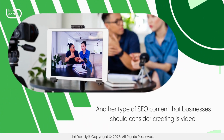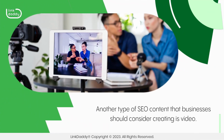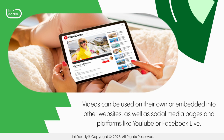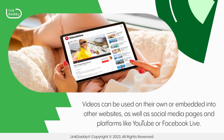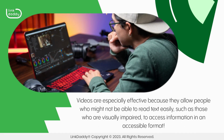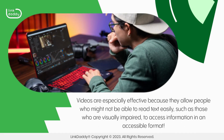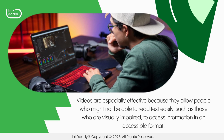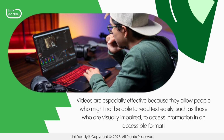Another type of SEO content that businesses should consider creating is video. Videos can be used on their own or embedded into other websites, as well as social media pages and platforms like YouTube or Facebook Live. Videos are especially effective because they allow people who might not be able to read text easily, such as those who are visually impaired, to access information in an accessible format.